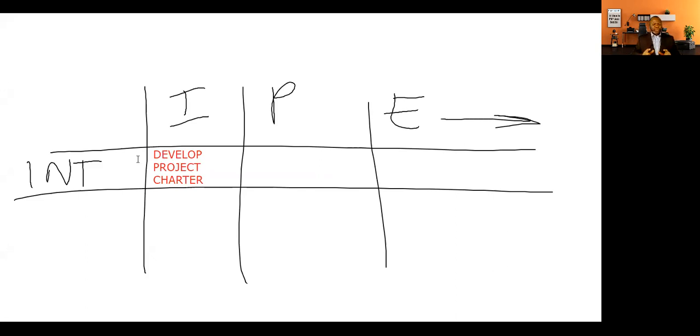And this is where we authorize the project. It's called Develop Project Charter. But at the same time, integration, the knowledge area, also intersects with planning. And there we have a process known as Develop Project Management Plan. And this is where we assemble all subsidiary plans of schedule, cost, scope, procurement, and everything else to give one cohesive, full project management plan.